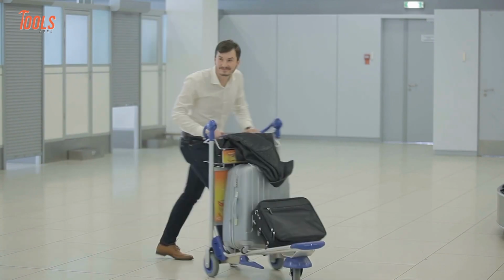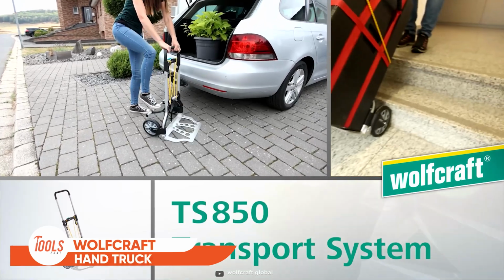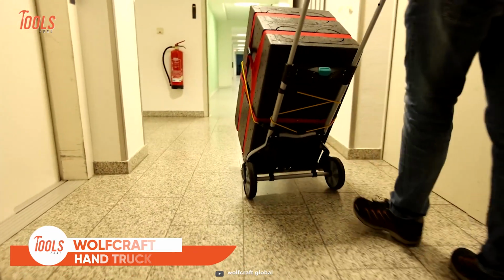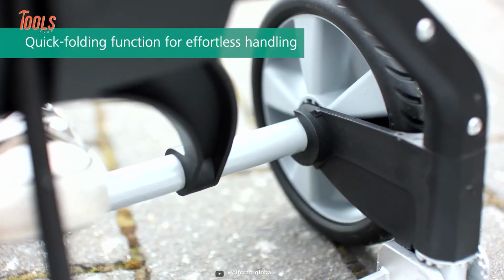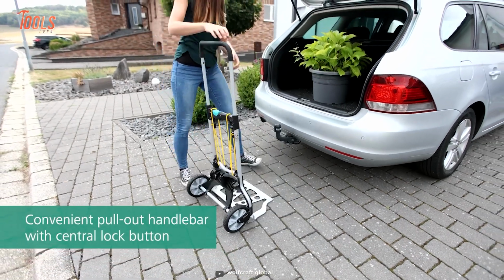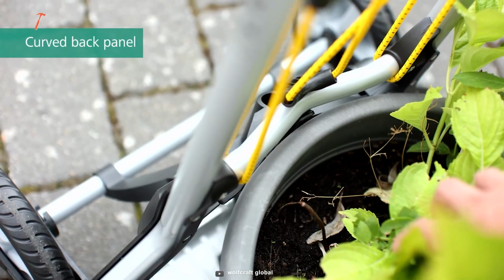Transport all your heavy goods with a reliable system. This Wolfcraft TS850 never lets you down when moving large items around your home or job site. First and foremost, it comes with a unique, quick-folding mechanism that allows you to get started in no time. The convenient pull-out handlebar with a central lock button offers easy usability and better control.